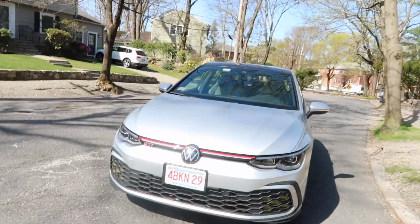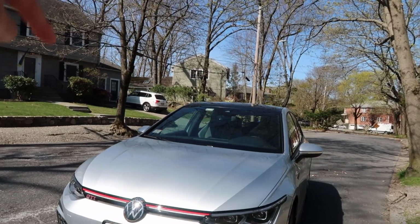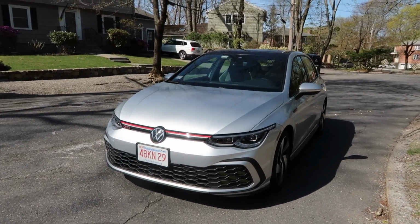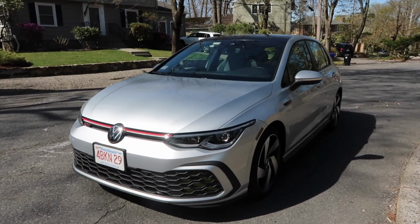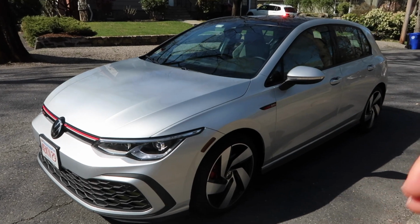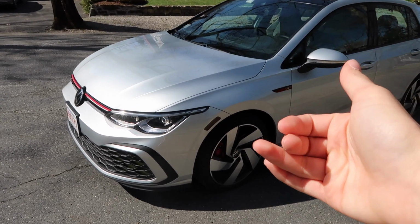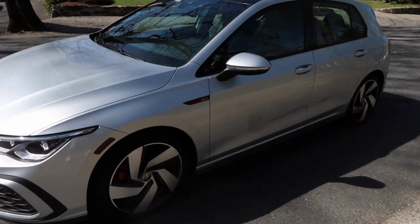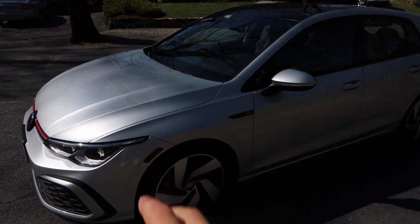So, yeah, I would like your opinions on this topic. Do you guys think the Mark 8 GTI came out too early for the United States? If you have a Mark 8 GTI, comment down below. I would actually like to know your opinions. I think they probably did, but the issues it's having now aren't super major, at least for me. I'm glad I'm not having major issues because I absolutely love this car.